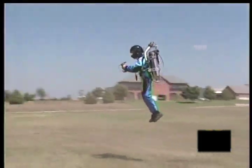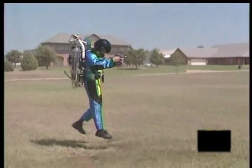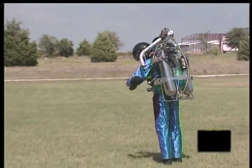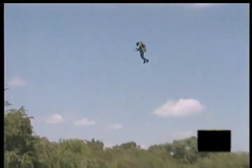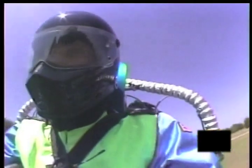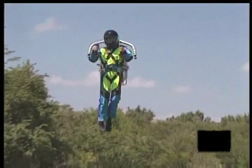Scott slowly lifts off the ground and hovers for 10 seconds. Everything with the belt appears to be working fine. After refueling, Scott is ready to take to the skies. Scott flies above a nearby tree line. He makes a circle in the sky. And lands at the same spot from where he took off.